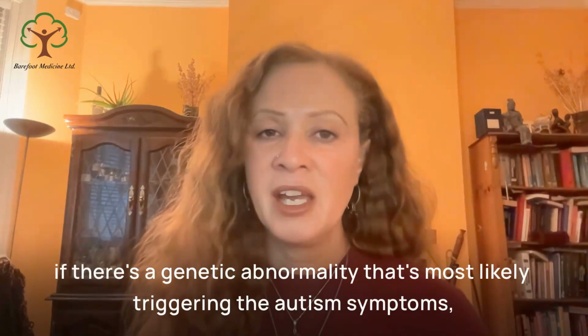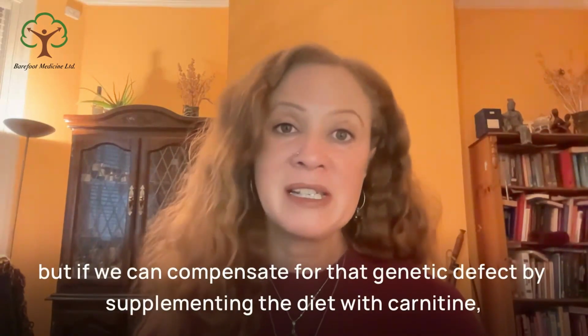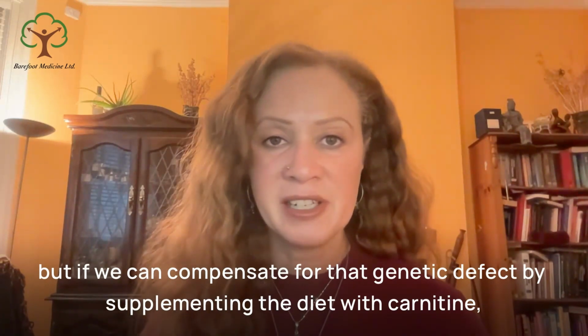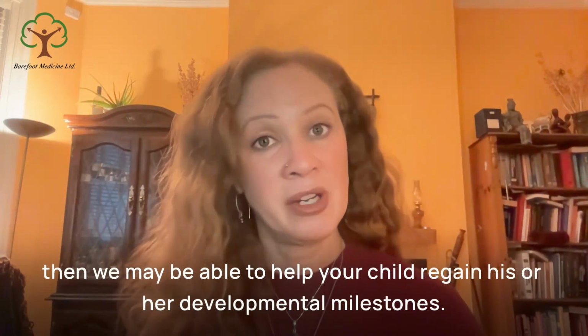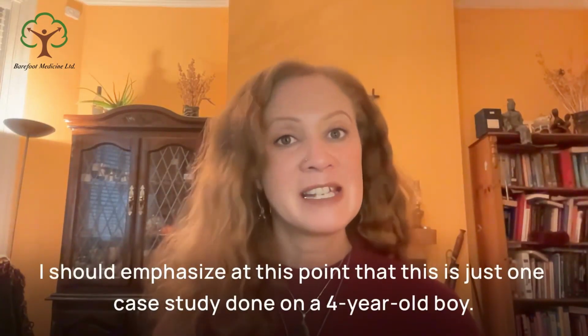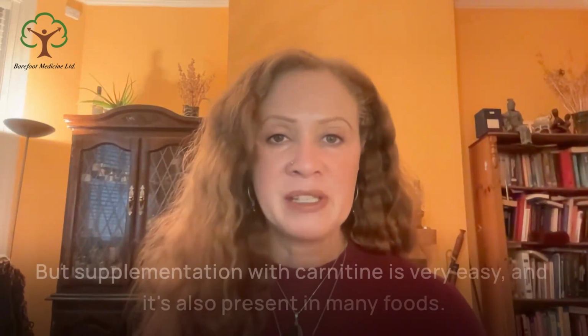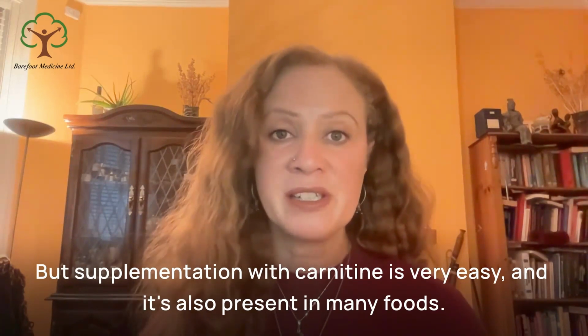Okay, so all that means, in fact, is that if there's a genetic abnormality that's most likely triggering the autism symptoms, but if we can compensate for that genetic defect by supplementing the diet with carnitine, then we may be able to help your child regain his or her developmental milestones. I should emphasize at this point that this is just one case study done on a 4-year-old boy, but supplementation with carnitine is very easy and it's also present in many foods.